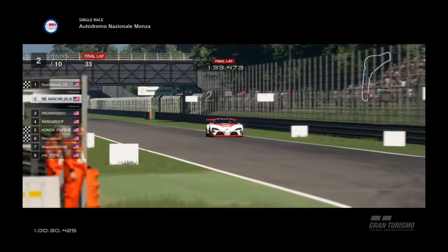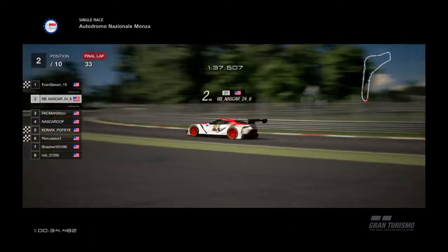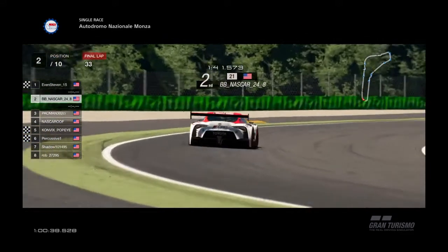Bill Baldwin down the back straightaway. He's going to head through Parabolica, take the checker flag in a very nice second place. Still searching for that first win that I'm sure he will find this season.